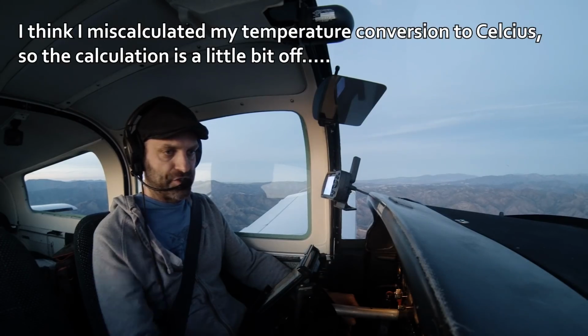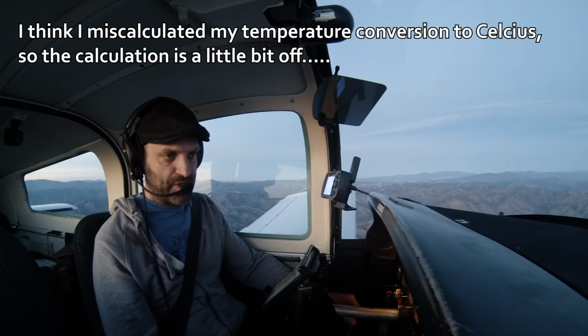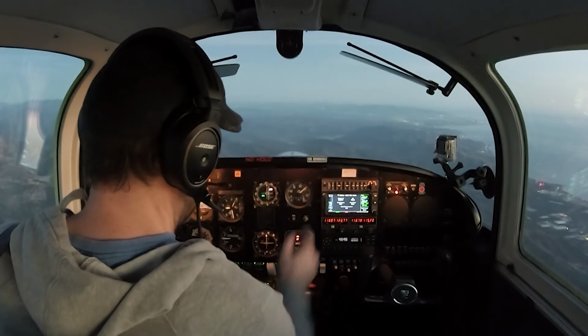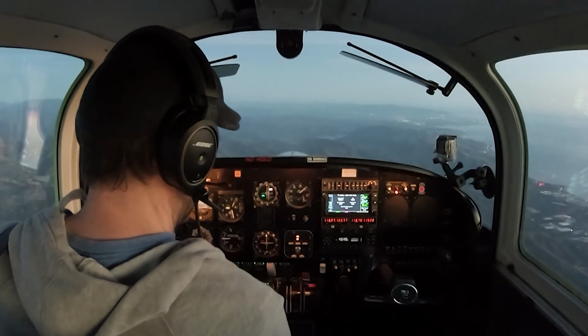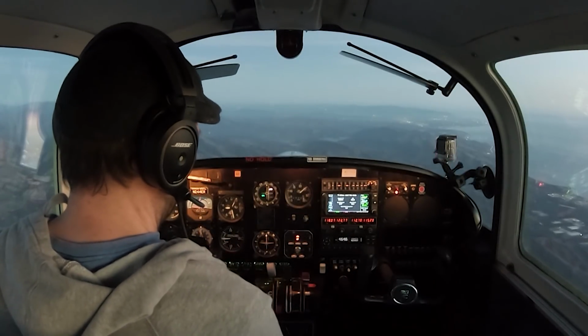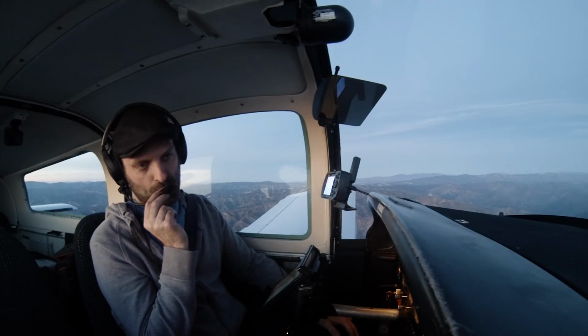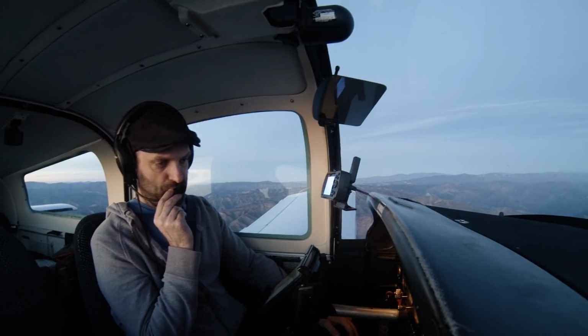So with that information, our density altitude is 8,500 feet. Our true airspeed is 126 knots. Wind direction is coming from 018, wind speed 18 knots. And so it calculates our headwind component, which is basically nothing. It's 2 knots. So right now it says our true airspeed is 126.